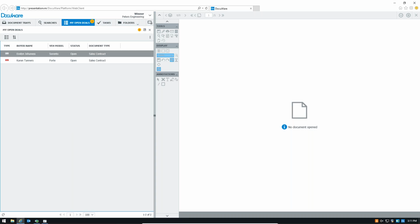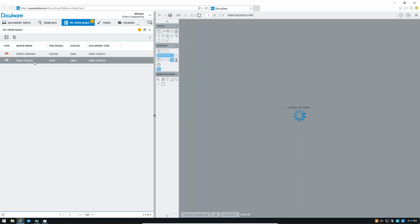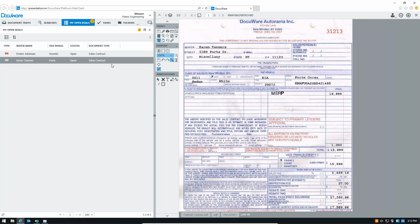And what this lists for me is based on a specific criteria. In this case, I have 2 sales that I'm going to close today. One of them for Karen Tanners, one of them for Evelyn Johannes. And let's just say that Karen Tanners is in front of me. So I can open this document up. This is her sales contract. The document has been stored and indexed within DocuWare. And she's come now to accept delivery of her vehicle. So I'm going to go ahead and check her deal jacket to make sure that everything is appropriate.